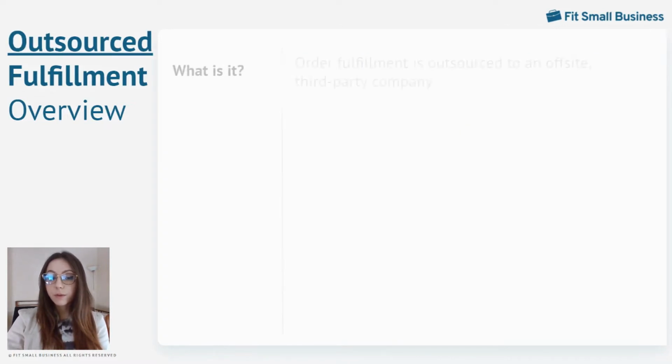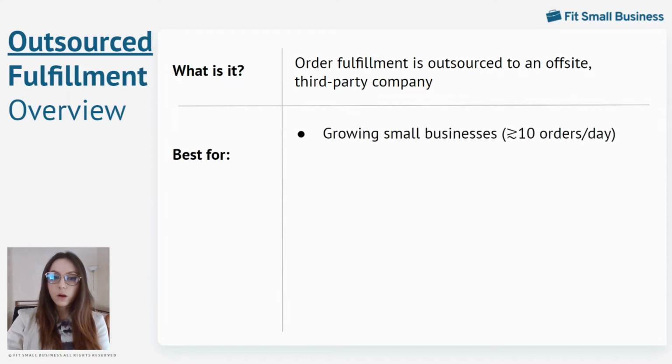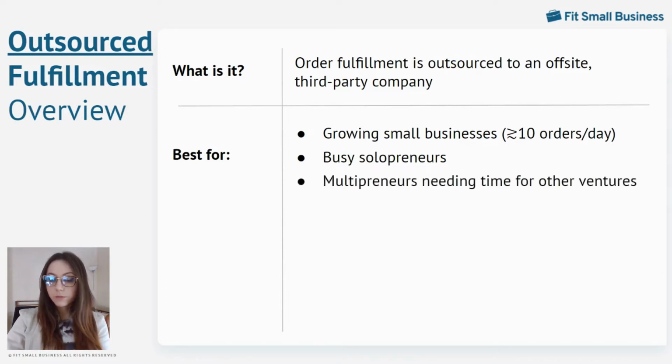Outsourced fulfillment works a bit differently. In this method, the entire process is handed off to a separate third party company. It's best for growing small businesses or generally stores that process 10 or more orders per day. Solopreneurs who are busy managing their own marketing, product sourcing, and development. Multipreneurs who are needing to dedicate time to other ventures, as well as part time store owners who work a separate job.